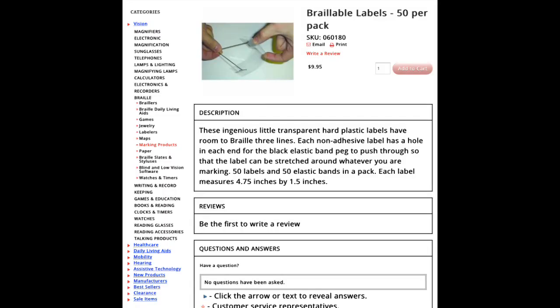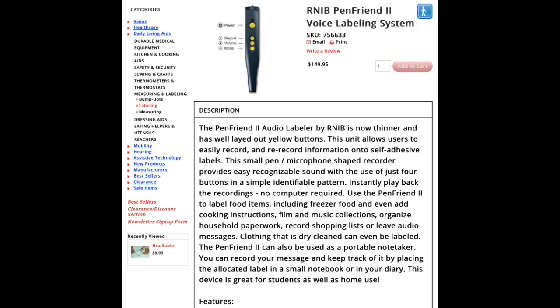If you are totally blind, my favorite thing to use is either freezer labels, where you have a little rubber band and you can braille on them, and I think they come in like a 50 pack, or you can use a pen friend, attach it to a note card, and then attach that note card to the package. I love the pen friend. Fabulous, fabulous, fabulous tool.